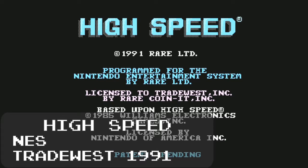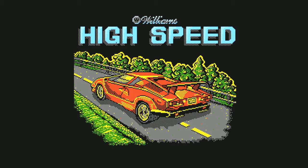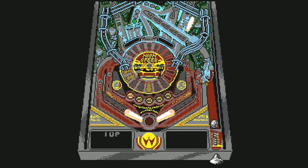Today I'm looking at High Speed for the Nintendo Entertainment System. It was developed by Rare and published by TradeWest in 1991. This is a video pinball game that was designed to translate an actual pinball table, High Speed. I've never seen High Speed in person, but apparently it's an actual table.